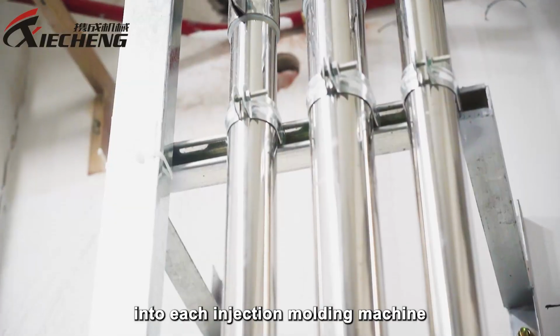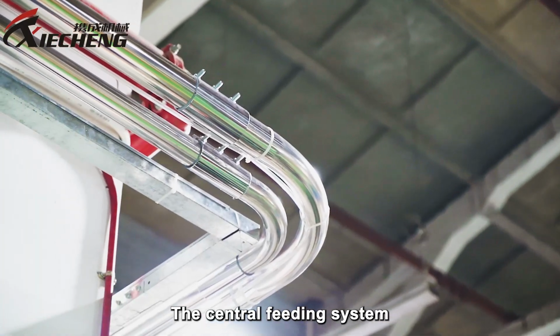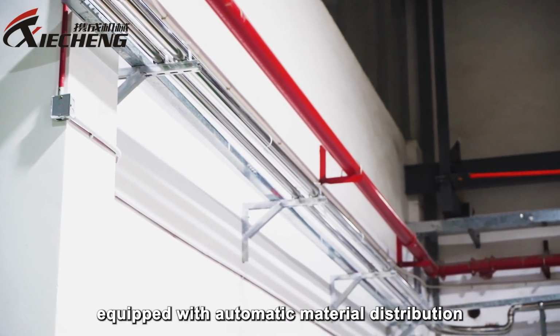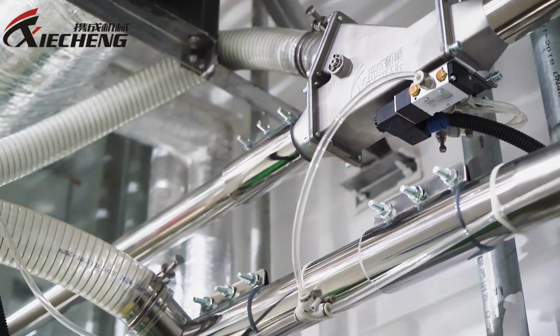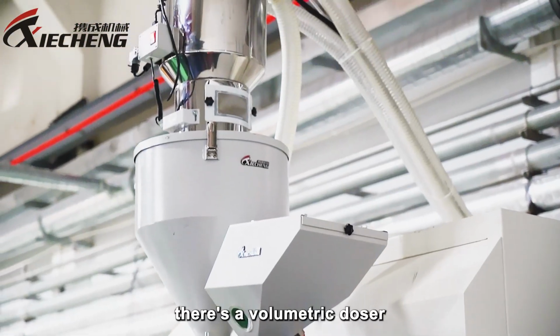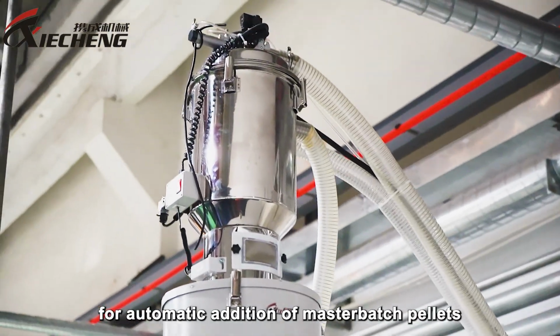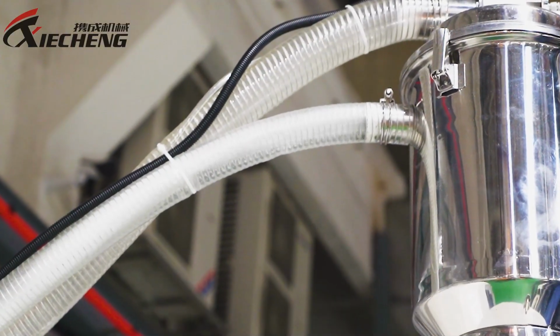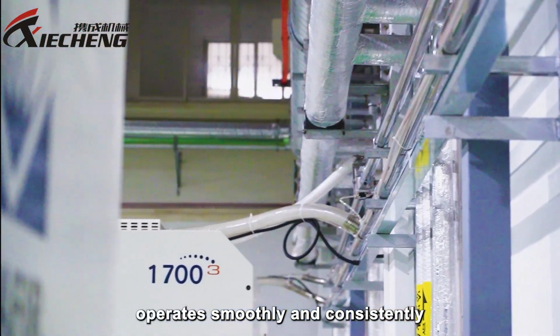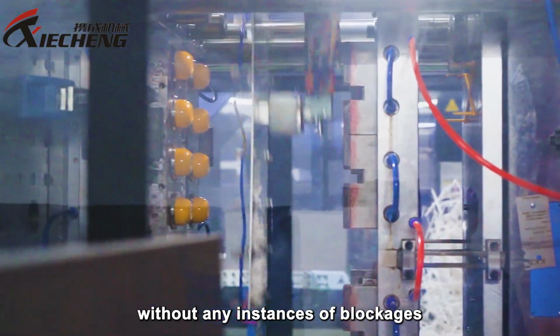each injection molding machine. The central feeding system adopts a one-material, one-tube design equipped with automatic material distribution valves for conveying materials automatically. Alongside this, there's a volumetric doser for automatic addition of master batch pellets. The material transport operates smoothly and consistently without any instances of blockages.